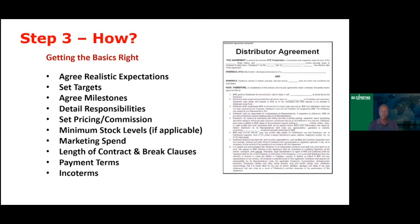Assuming that you're going to look at a distributor, which most companies will do if they're not selling direct, then the important thing is to get the basics right. Agree realistic expectations with your distributor. Don't just go off and think, oh, I'll leave them to it and they'll come with some sales. Agree what you think should be able to be achieved in the market, what your targets are. Agree the milestones, because you don't want to be tied up with a distributor that doesn't do anything.